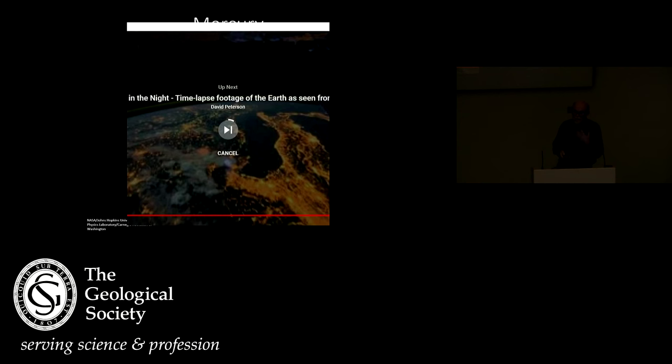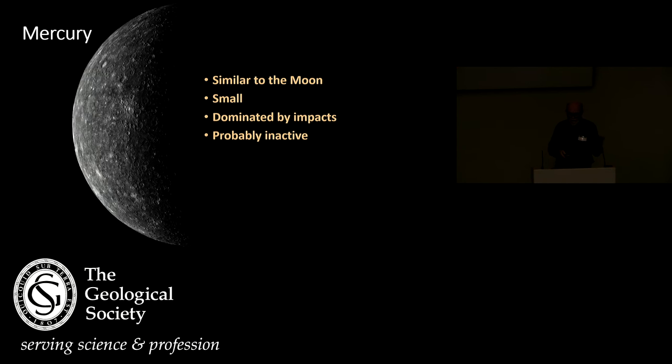But essentially, it looks like the moon, and it's very similar to the moon. It's small, dominated by impacts, and probably inactive. Some of the lineations on Mercury do reflect what's called contraction tectonics. In other words, as the planet cools and sets, it shrinks. And as it shrinks, the rigid crust has to accommodate that shrinkage, and it pushes together, and there are small thrust faults that have been identified. But generally speaking, there's no evidence for serious tectonic activity.